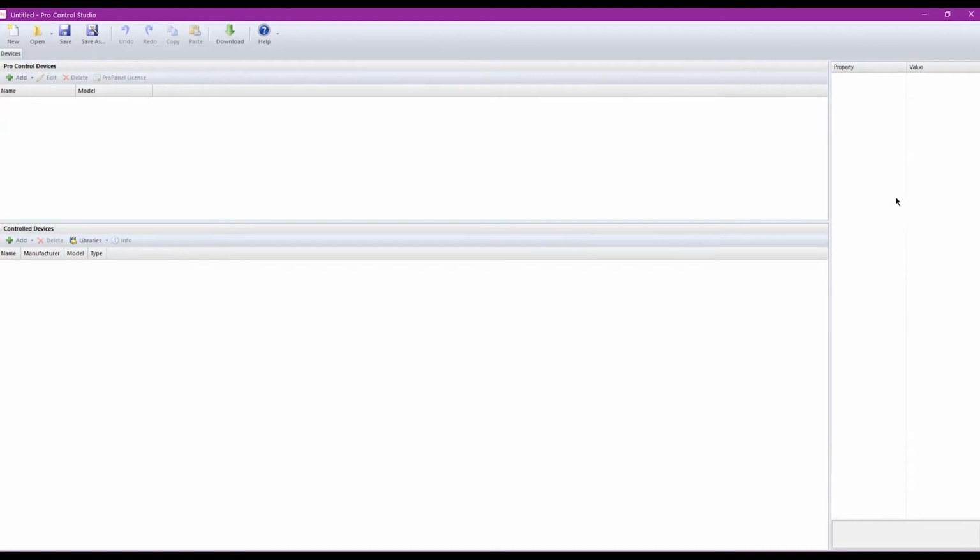So you'll see once we add them, this is where you will start seeing how you can change things, as well as the aesthetic look of your interface that you're going to present to your end user. And of course, this is where we'll also add our commands to create our macro steps. So let's go ahead and get started.